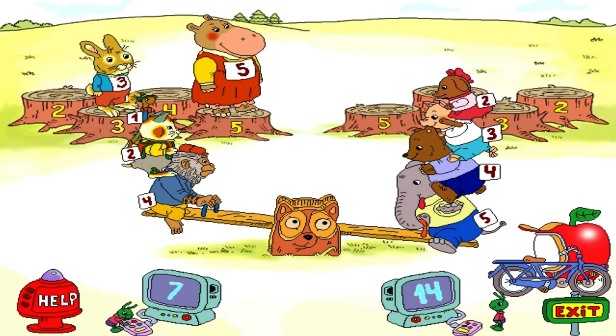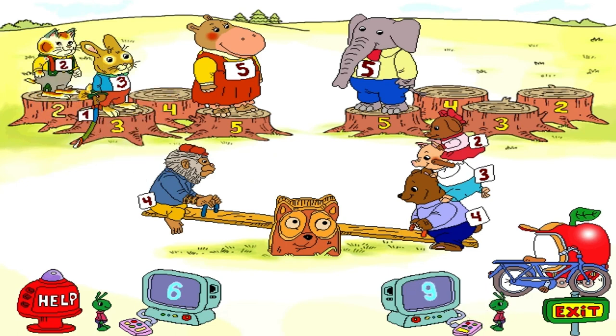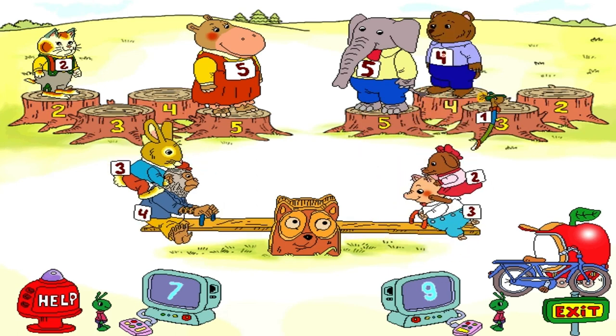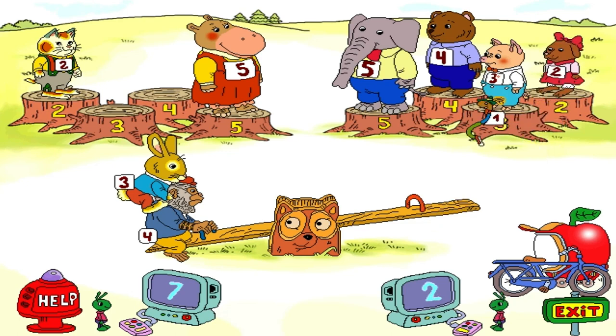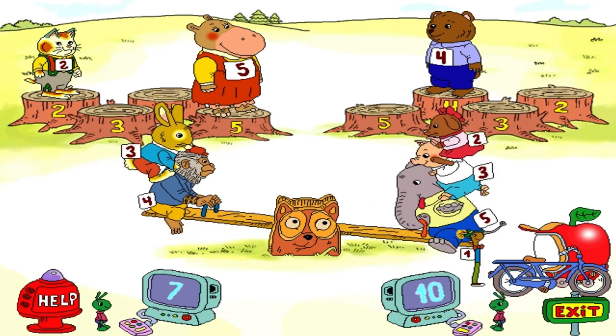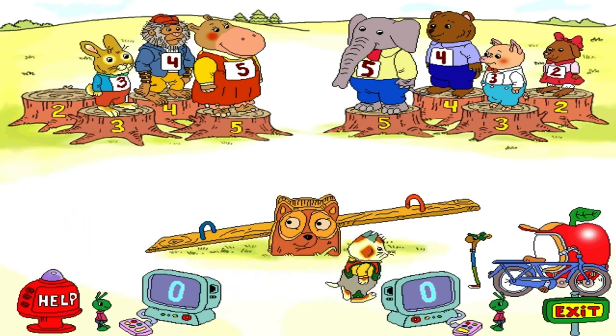Can you balance the seesaw? I'm number one. Heavy is down, light is up. Let's make the weight even. Can you balance the seesaw? Goodbye, everybody! We'll be back later!